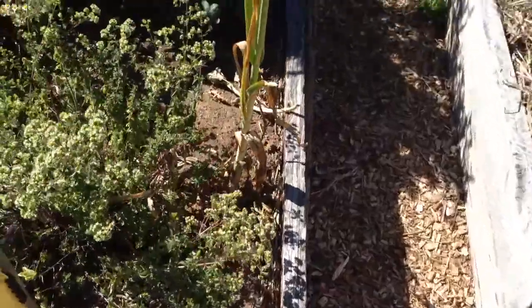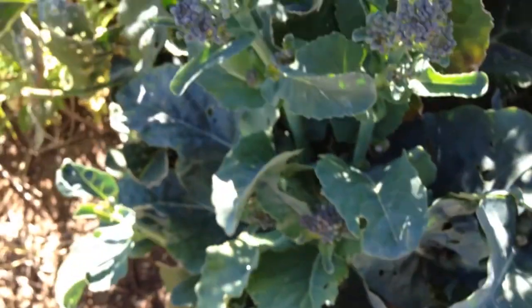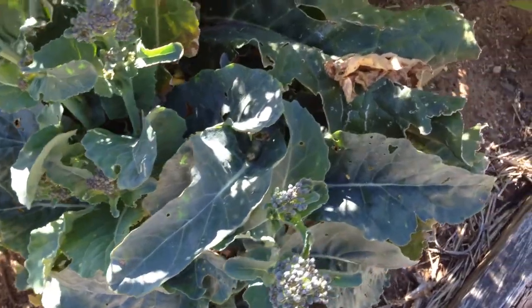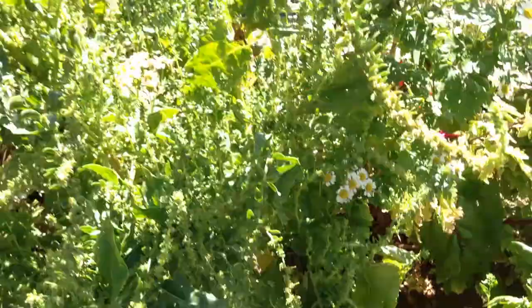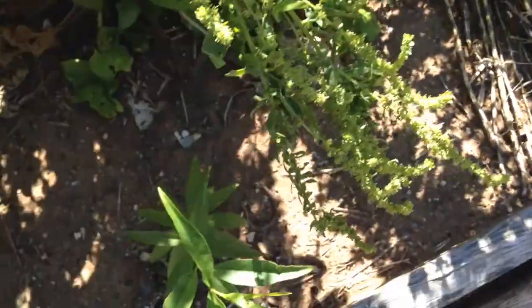And then along here we have the broccoli, which is about 8 months old, and it is still sending out shoots. So that is awesome. This has been in here for most of the year. Can't remember exactly when it was put in, but it's been here for a very long time. So it is doing very, very well. That's just a little silver beet that's going to seed, and a lot of the pyrethrum plant. I know it's not edible, but that is absolutely everywhere.